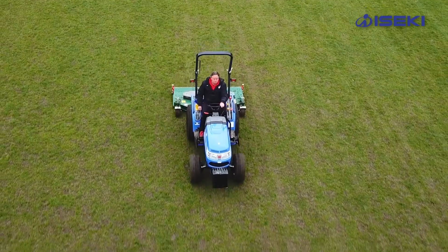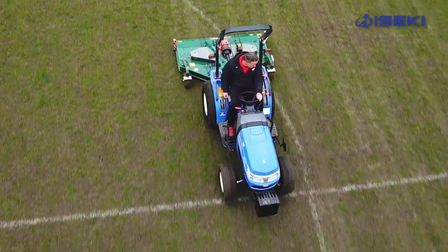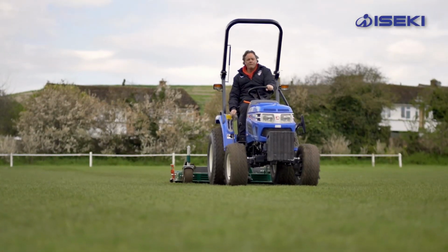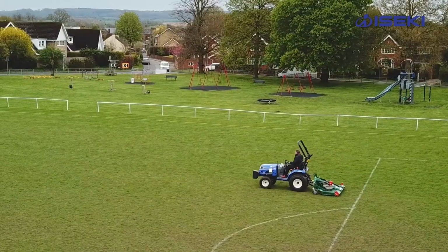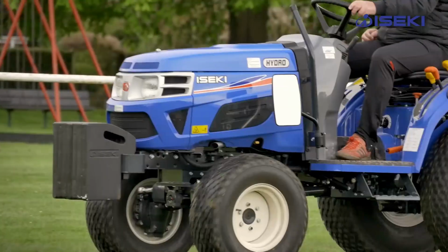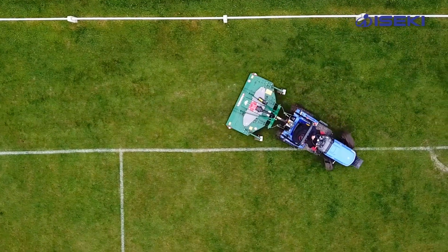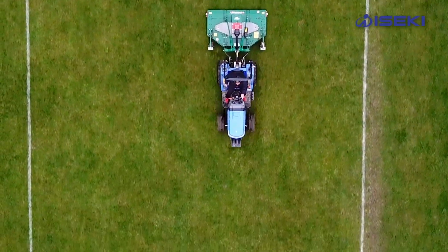This was the machine that most of the clubs that have been lucky enough to be successful in getting the funding have been given. To be honest with you, I'm a long distance lorry driver. I don't know anything about tractors, but it is an absolute fantastic bit of kit. It's 3 times the size of the one that we had before, but this one is easy to manoeuvre, it's a fantastic cut, and it does it 3 times quicker than the original one.